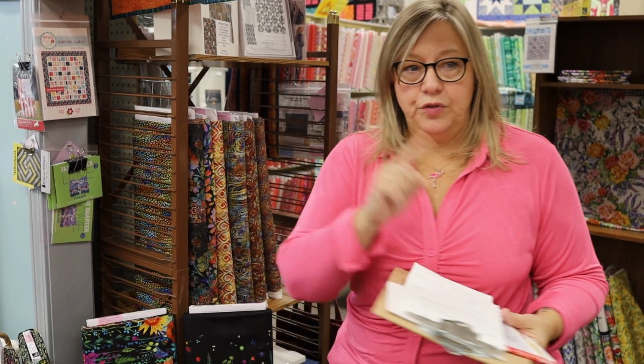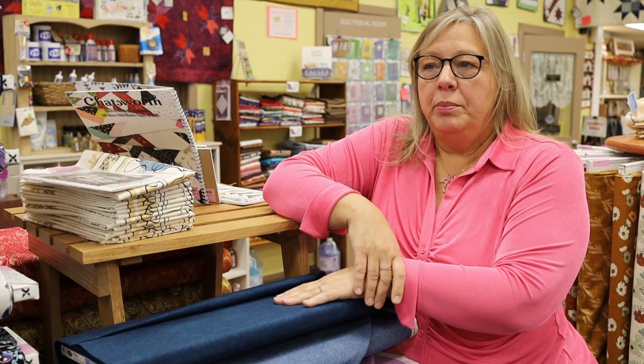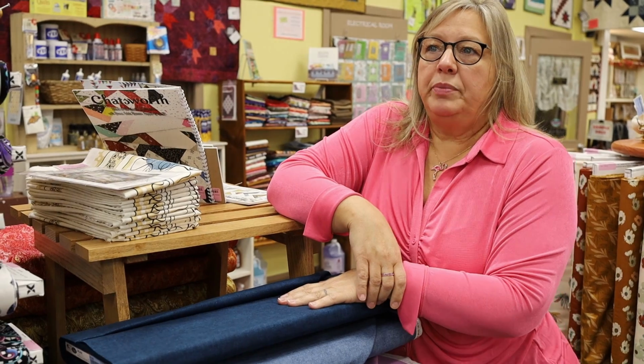And then there's another one called Melange, which I think is over here, that I want to show you. The Stoff Company. Solids are kind of the basics for your quilting. No matter how many prints you use, you need to have some solids to balance that quilt. Unless you just like it really wild, then you don't have to. But really, most quilts are going to be a little more attractive if they have a point where your eye can rest a little bit.